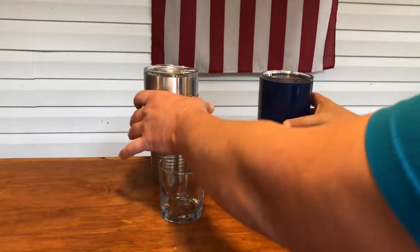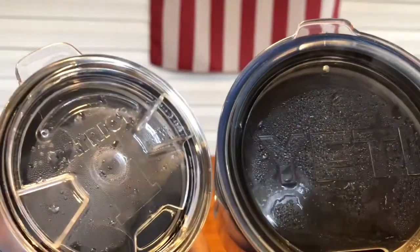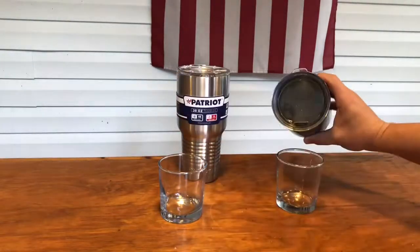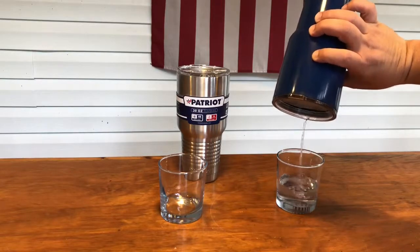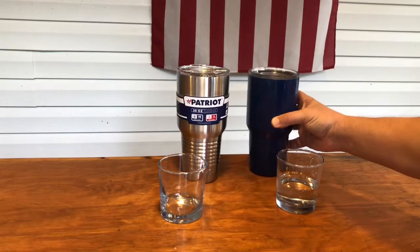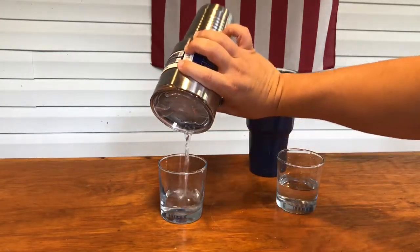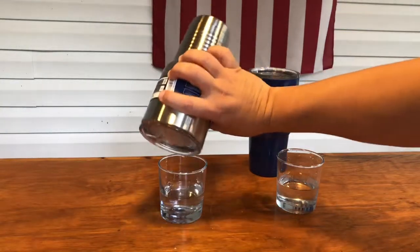So, you can kind of see down in there, not really too great. I'm gonna leave the lids on. Let's just pour the water out and see what we got. Both 30-ounce tumblers. Both of them had the little hole open. Seems to be a pretty equal amount of volume.